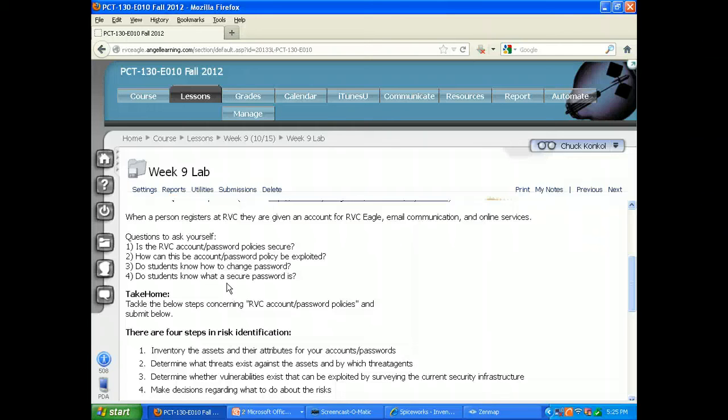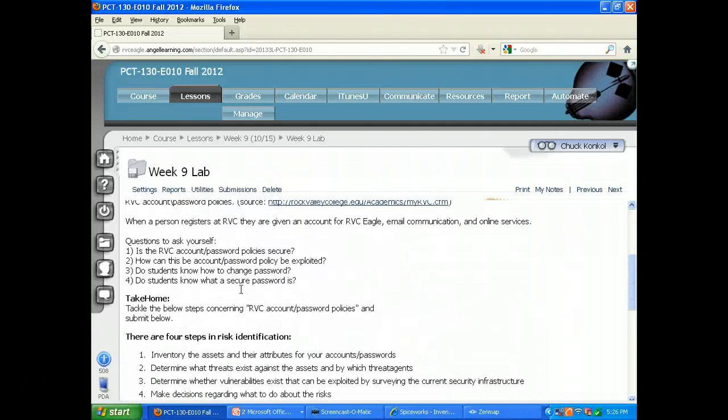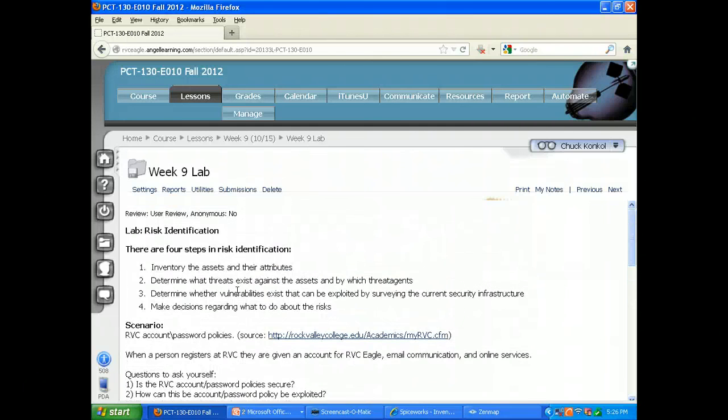No. So what you guys are going to do is tackle the below steps on Thursday, and you'll have a week to do this, basically. You'll tackle the below steps: inventory the assets and attributes for account passwords, determine what threat agents exist against account passwords, determine vulnerabilities, and then make decisions on what could be done to make this a more secure area, or are we just going to accept it and not change anything?